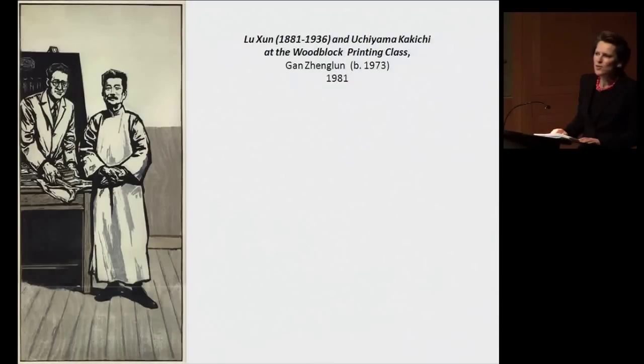Now let us turn to modern China. The 20th century was a turbulent period in China, and the prints of this time reflect this. Between the fall of the Qing Dynasty in 1911 and the establishment of the People's Republic of China under Mao Zedong in 1949, China was a republic. The nationalist government, the Kuomintang, was caught in a civil war between the communists on the one hand and the invading Japanese on the other. During the Second World War from 1937 to 1945, China was occupied by Japan.